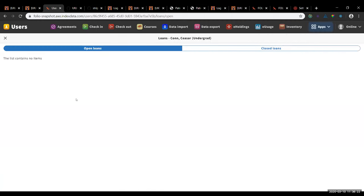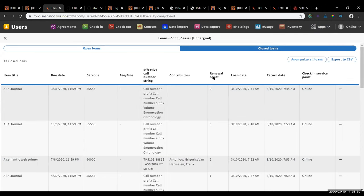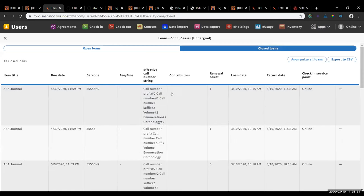Now we can see the same information on the closed loan. First one and second one. That's all. Do you have any questions?